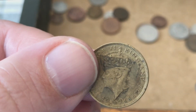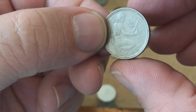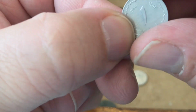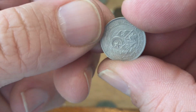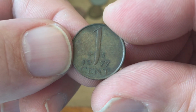See if that'll focus anymore. There we go. This has got a 50 on it. Dutchland 50 Pfennig. 1944. This one looks like a 1 maybe. No idea what this one is or where it's from. If anybody knows, let me know. I'm not even sure which way it goes. Maybe this way. There's a 1 again. 1977.